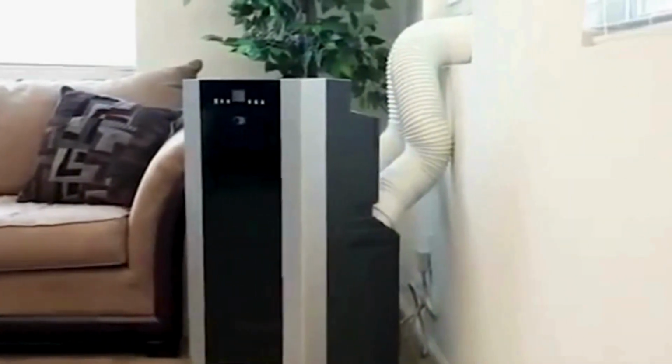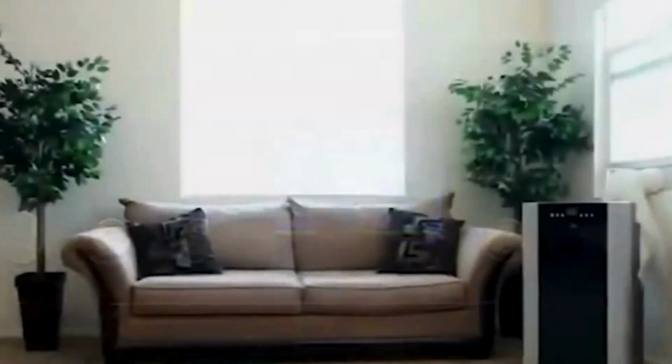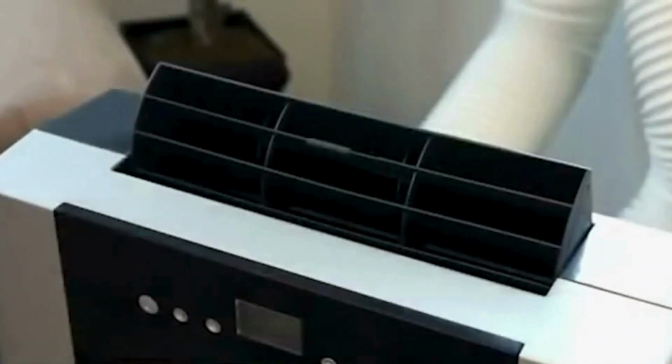The unit's robust 14,000 BTU capacity, 9,500 BTU SACC, makes it highly effective in maintaining a comfortable indoor climate, even during peak summer heat. Beyond its cooling prowess, the Winter Arc 14S also functions as a dehumidifier and cooling fan, adding versatility to its list of features.